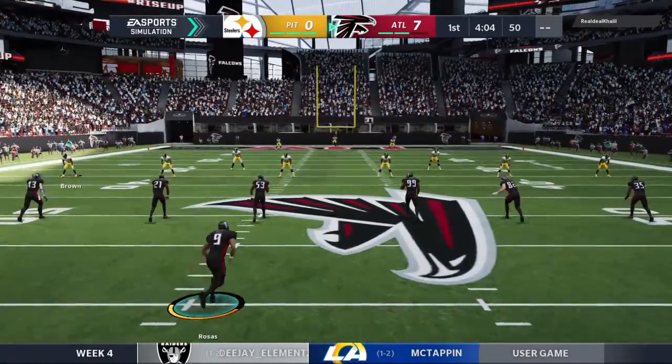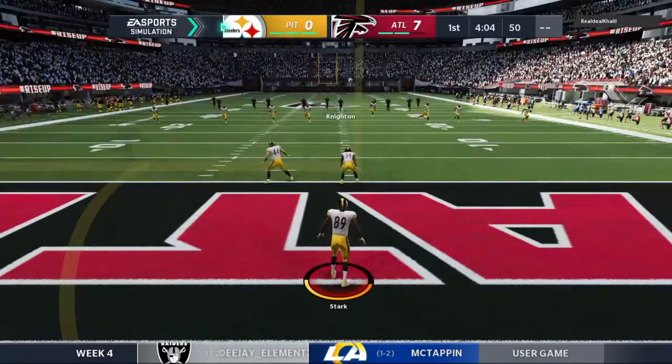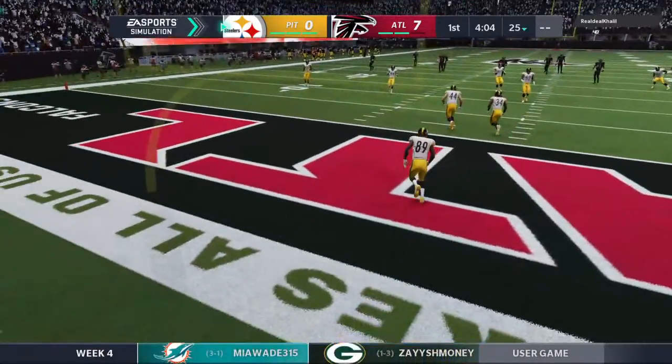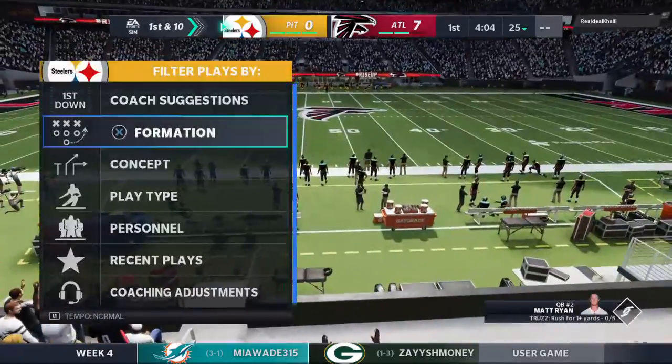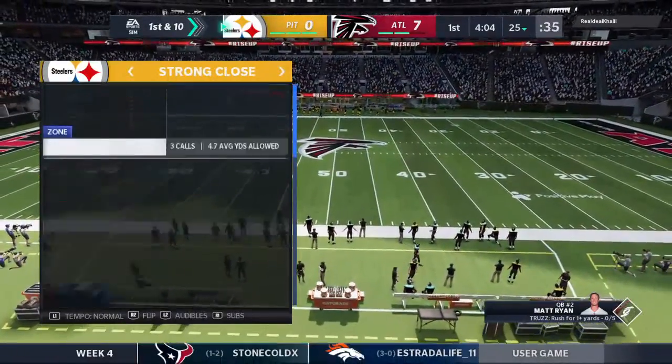Set to kick off. After the roughing penalty on the PAT, they'll kick off from 15 yards further upfield. And this will not be returnable. It's out of the back of the end zone for a touchback. 25-yard line.